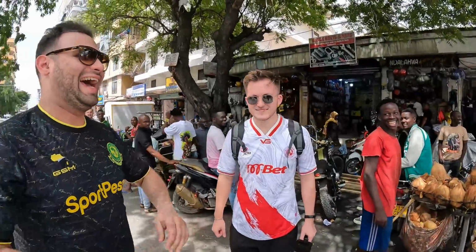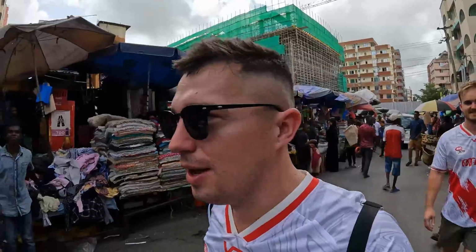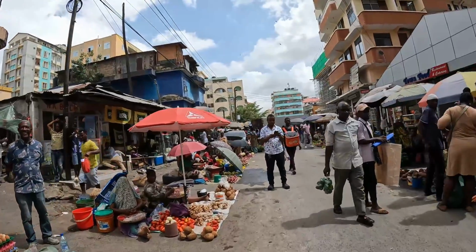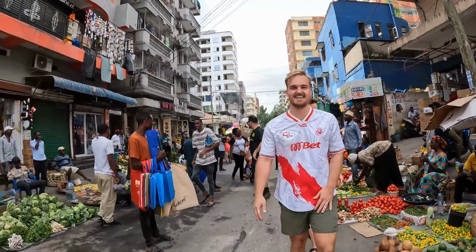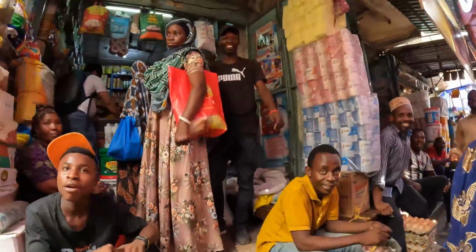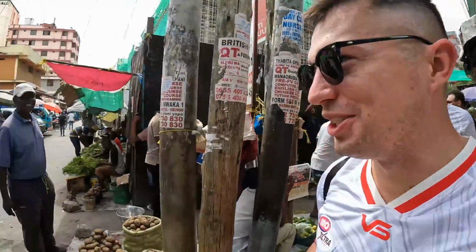Simba! Simba! I think we're gonna wear this every single day for the next year. It was lots of celebrations, lots of rivalry, and a fun way to walk around and just stroll through the city. Now you can have a more organized day on your second day if you'd like, but for us we like to just stroll around through some of the markets and really immerse ourselves in the culture. Yeah, there we go. It got us in the paper there.